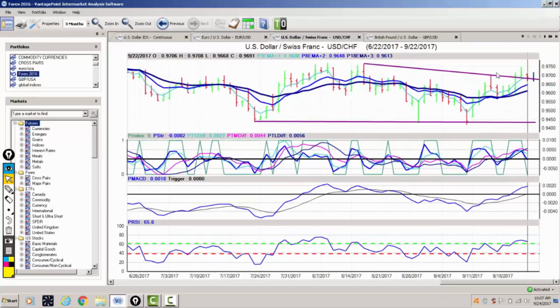US Swiss franc is basically getting dragged around by the intermarket correlation, which of course is the global indices. As long as the global indices are going higher, US Swiss franc is going higher, and it's kind of ignoring Euro US right now. So that's a very interesting move on this particular currency pair.